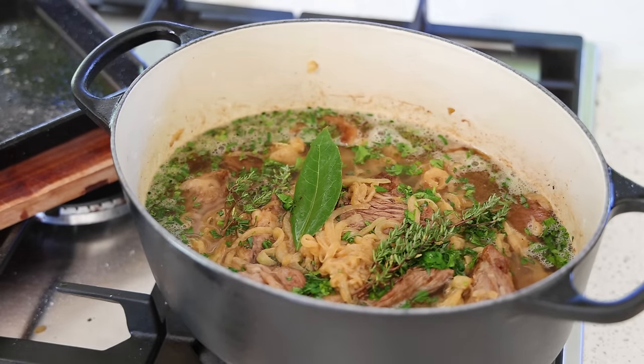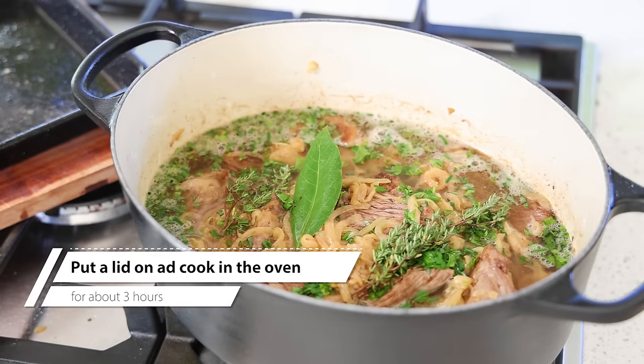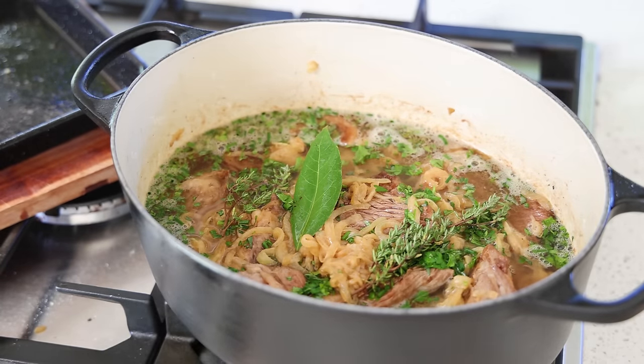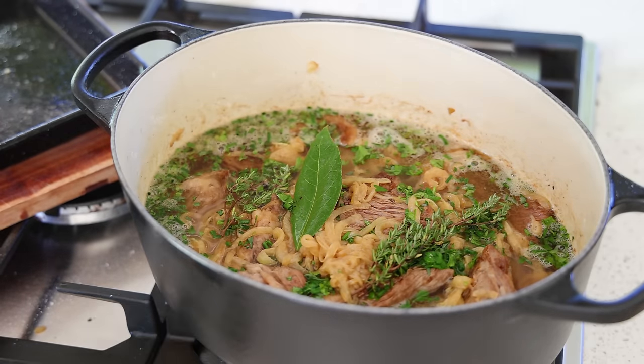And now it's time to cook this in the oven. So I'm going to put the lid on, in the oven, 150 degrees, and that has to cook until the meat falls apart. Two and a half hours, 3 hours. I will tell you exactly how long it took me. And I'm going to put this in the oven, and in the meantime, enjoy some of that leftover beer there. I hope I'm not drunk by the end.